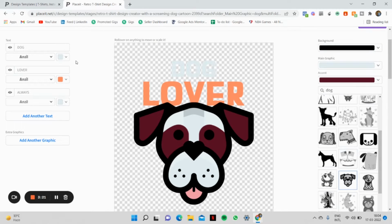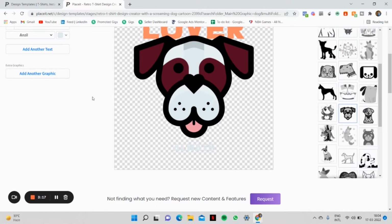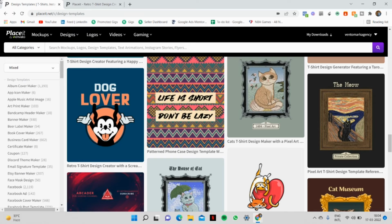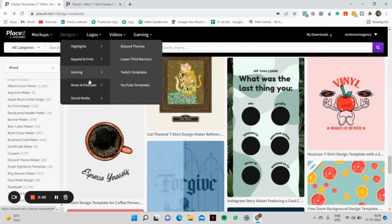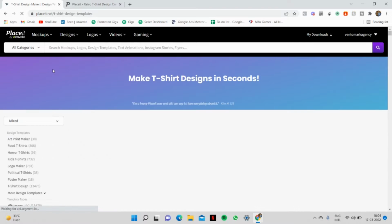So that's that. Dog lover, you can change the color of all the elements that are present over here and make them as per your convenience as you like. Simply download them and it's ready to use. They have a large, unbelievably large collection of designs as well. And also, what's great is, if you are talking about print on demand, if you want t-shirt designs, they also have it sorted out as per niches.